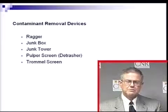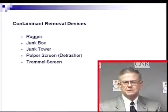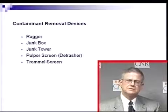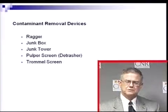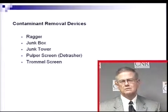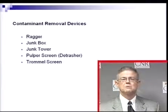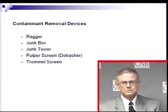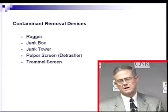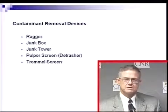The Pulper Screen, or the Detrashing screen, is a common device to both high consistency batch pulpers and low consistency continuous pulpers. This is a device that basically is a secondary pulper which is used to isolate the contaminants, further deflake the stock, that is to recover the fiber bundles, and to segregate the heavy and the light contaminants from one another for separate recovery or disposal. Then the trommel screen is a rotating drum screen which is used to recover or separate the fiber that's freed up from the rejects, put that back into the process, ultimately separating out the plastic material.